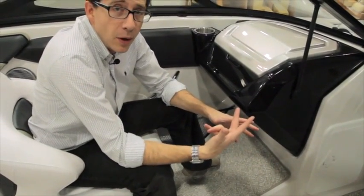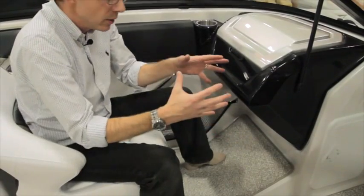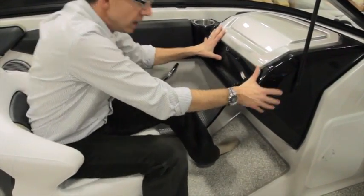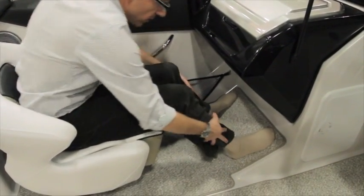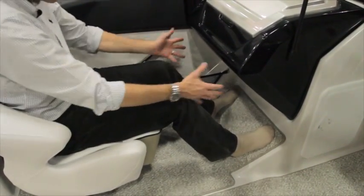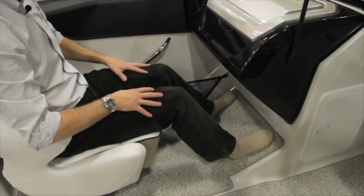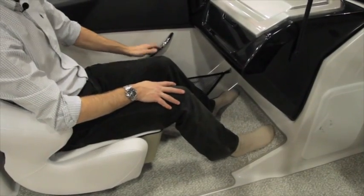Every Scarab boat is designed the same way. 3 fiberglass parts plus accessories. The hull, the deck, the stringer. It's all molded in one shot, and we add the dashes that give you this nice, very comfortable, ergonomic design. Good for the legs, a lot of legroom, all molded in fiberglass. This is an exclusivity of Scarab that you don't find in the market nowadays.